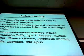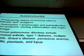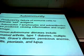I'm not exactly sure on some of these others. Thyroiditis, psoriasis is against self again. Lupus erythematosus is a disease where your body's attacking its own nuclear material.